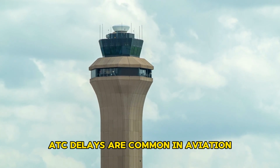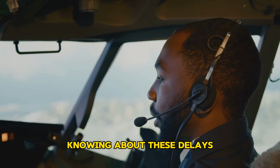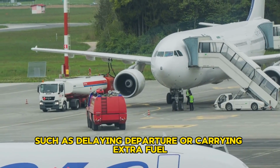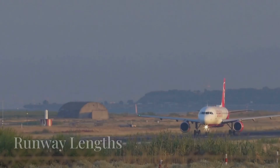ATC delays are common in aviation, often caused by weather, congested airspace, or late arrivals. Knowing about these delays allows pilots to adjust their plans, such as delaying departure or carrying extra fuel. Pilots can check current ATC delays on the FAA Flight Delay Information website.